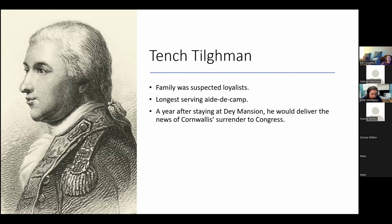Now, possibly due to family connections, Washington will learn about him and make him his aide-de-camp in August of 1776. Tench Tilghman would eventually become Washington's longest serving aide-de-camp. Now, his service to his new country was a conflict for his family. They were loyalists. A number of them go under house arrest in the conflict. He has a brother serving in the British Navy and another brother serving in India with the East India Company. And in letters between his family, the topic of Tench Tilghman's allegiance often comes up and is a point of tension.